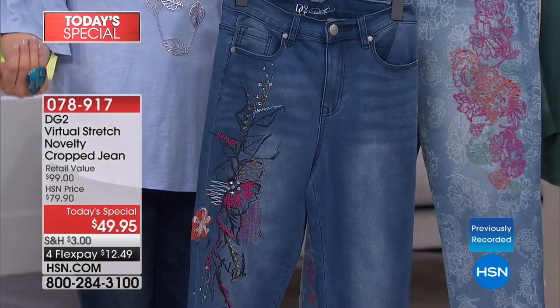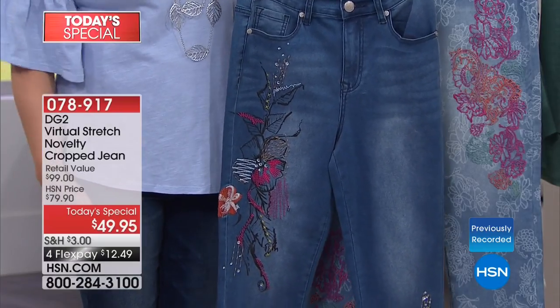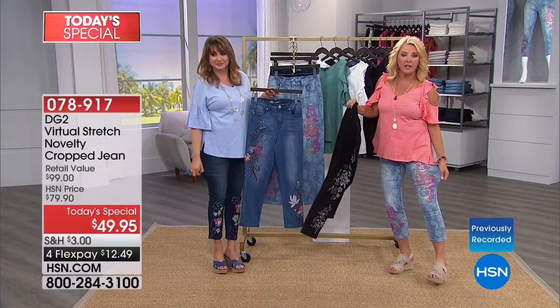I wear either a 2 or 4, but in other brands, I usually wear a 6. So it just depends on how I prefer the fit. Today I have them on in a 4. Because it's virtual stretch, don't worry, it's never going to get baggy.